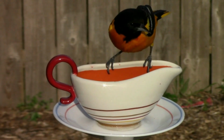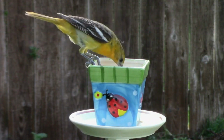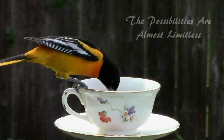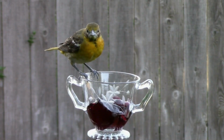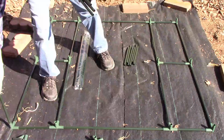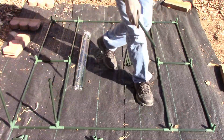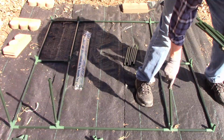These are decorative feeders that I made, and I also have some that I purchased. If you're interested in seeing a video I did on how I made these feeders, I'll put a link to that video down below. In the last gardening update video, I let you know that I got a greenhouse for Christmas, and it was time to put it up.